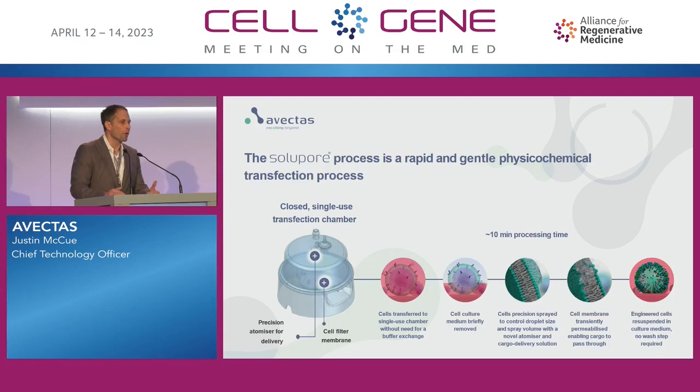So a little bit more on how the Solipore process actually works. It is able to produce, in a very rapid manner and under physiological conditions, a very healthy and highly functioning cell. In the first part of the process, the cells that need to be edited are introduced into a closed single-use transfection chamber in any type of cell culture media that's desired, again under physiological conditions, so no need to concentrate the cells. The cell culture media is removed. These cells sit on top of a membrane filter, at which point we use a precision atomizer to spray or deliver the cargo that's formulated in a proprietary solution. That solution temporarily permeabilizes the cell membrane and allows the cargo to enter the cell, at which point the editing occurs. After the editing step, the cell culture media, which can be any media of choice, is reintroduced in the chamber, and the cells are then removed from the chamber back into a bag where they can be further processed as part of the manufacturing process.